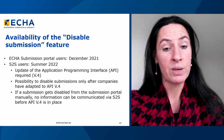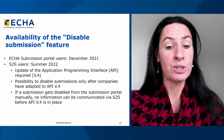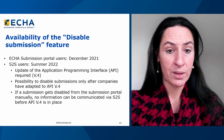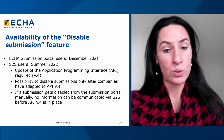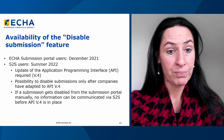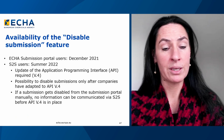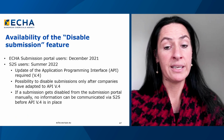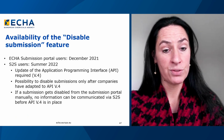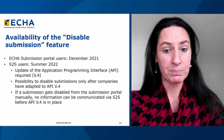And the companies will have the possibility, therefore, to disable submissions only after they have adapted to the API version 4. That means that in between December 2021 and summer 2022, if a submission gets disabled from the submission portal manually, no information can be communicated via the system-to-system service before API version 4 is in place.